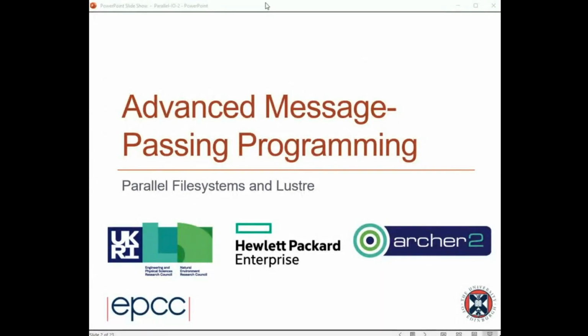When I first started giving this kind of course, which was almost 20 years ago, there were lots of parallel file systems around. But actually, people seem to have converged on Lustre, which is quite good, because it means that we can make general comments about the hardware. So this is not a hardware course, but you do need to understand the way that parallel file systems are built to understand the performance characteristics and how to make the best use of them.